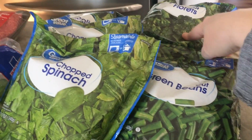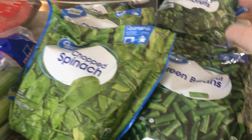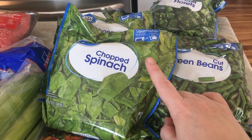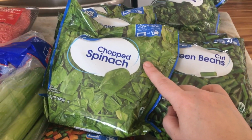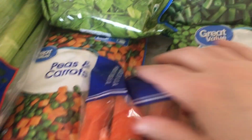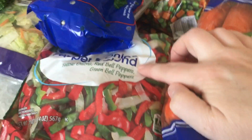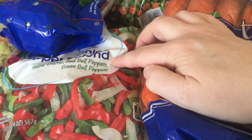I still have a few in the freezer as well. And then chopped spinach. I needed fresh spinach for a recipe, but I'm just going to sub with the frozen spinach. Peas and carrots are always a good side. And then I needed onions and peppers for chicken fajitas, so I went ahead and got the frozen ones.